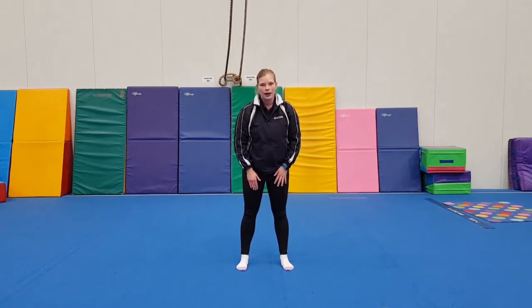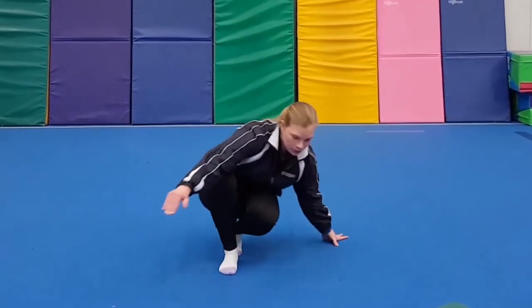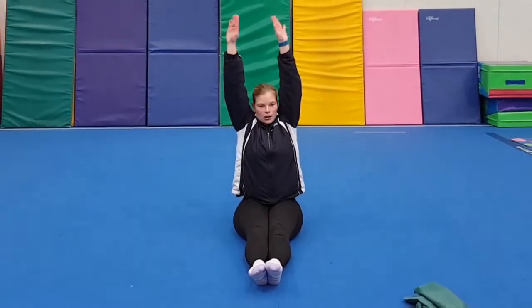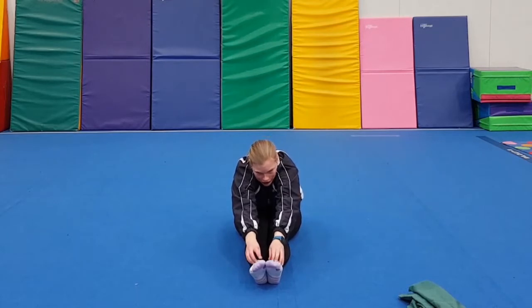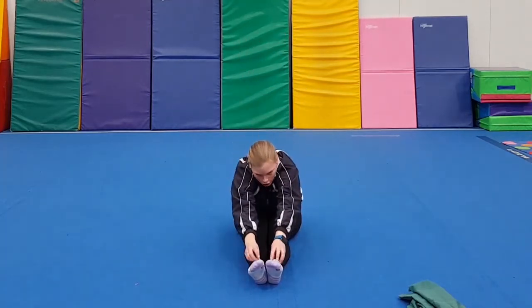Beautiful work. Let's see if we can hop into our L sit this time. So let's see if you remember it. We're gonna put our legs nice and straight. Arms up as tall as you can. Good, and let's see if you can touch your toes. Who thinks they can tickle their toes? Tickle your toes, and then reach up in our L shape again. And then down, tickle your toes.